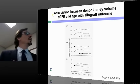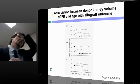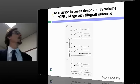So if you think about a swap, an exchange, other than the immunological issues like we discussed today, HLA matching, etc.